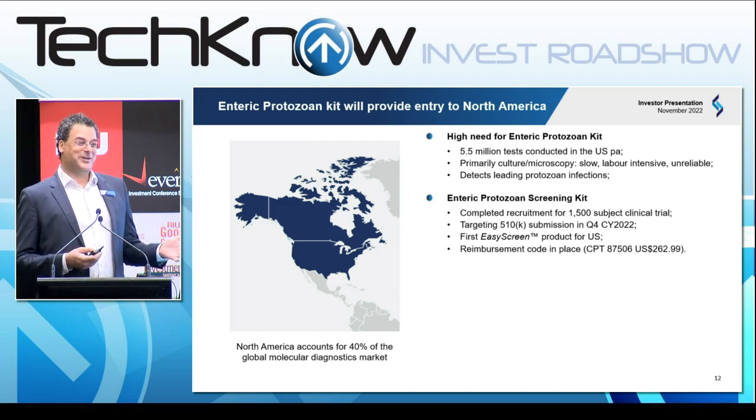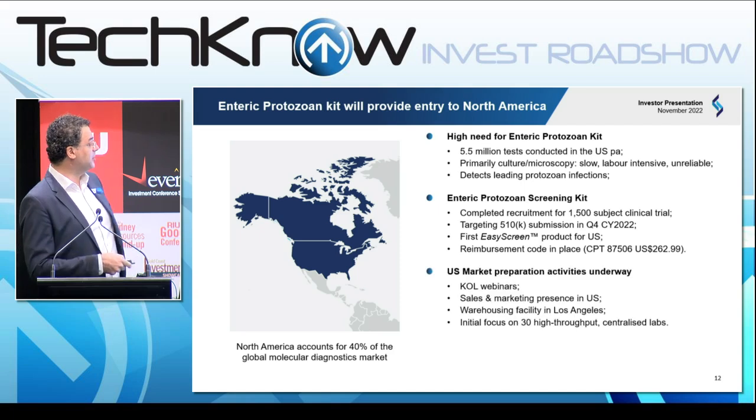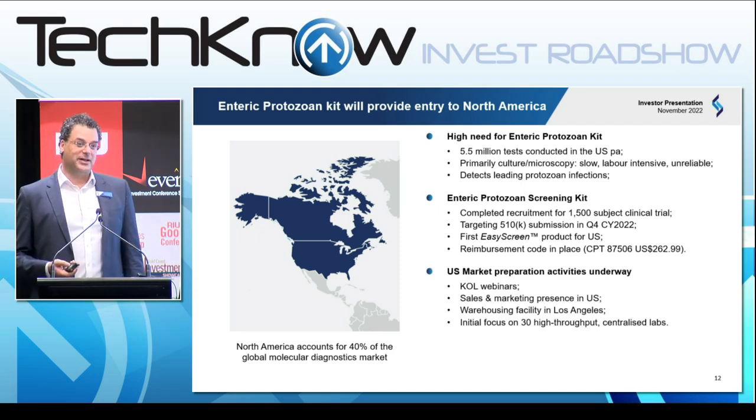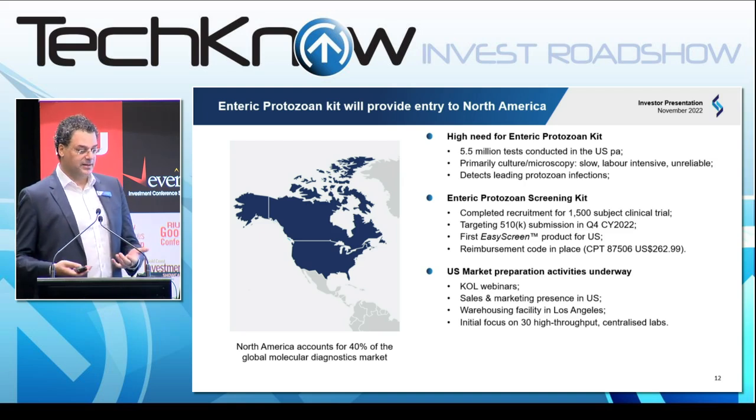And we're putting this through clinical trial in the US. We've actually just finished recruitment for that trial, and we're working through analysing the results, targeting to submit to the FDA in the coming months. It will be our first product, but more importantly, there's a reimbursement code which is at $260. So for the labs that bring this test on, it will go to a profit centre and they'll be able to report results same day with higher sensitivity.